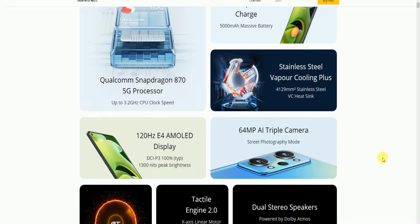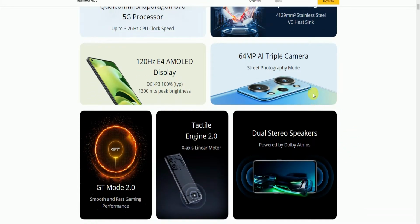The main camera is a 64 MP triple camera. Street photography mode is also available. Two flashlights are available on the back side. GT Mode 2 gives smooth and faster gaming performance. Tactile Engine 2 X-axis linear motor. Dual stereo speakers are powered by Dolby Atmos. The company video is provided for this one.